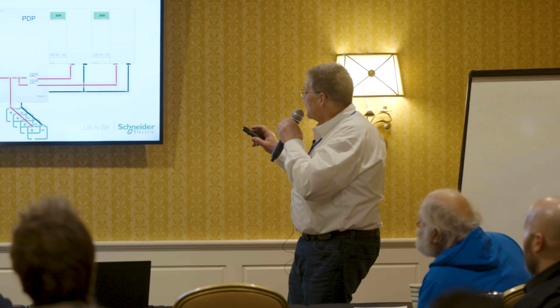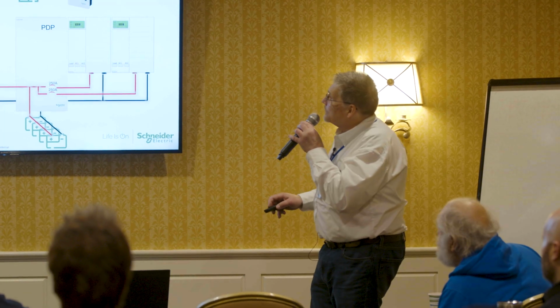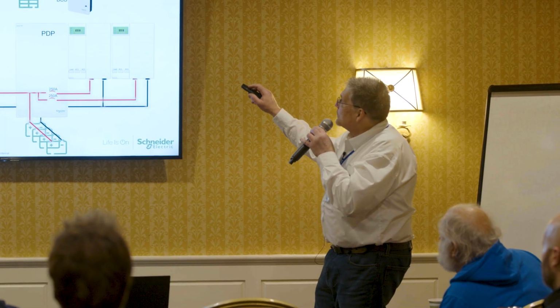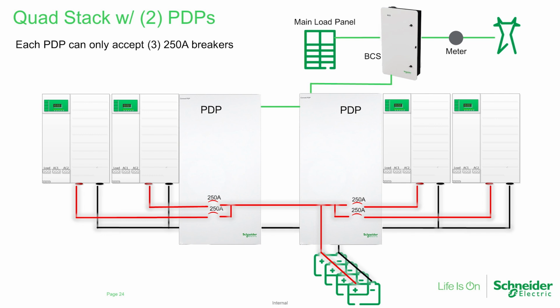We have all the settings we need available to us in the Pro to use it for on-grid with a generator. So each PDP can accept 3 250 amp breakers. That's why when we go to a quad stack, we have to have 2 power distribution panels, but there are other ways to get around that as well.